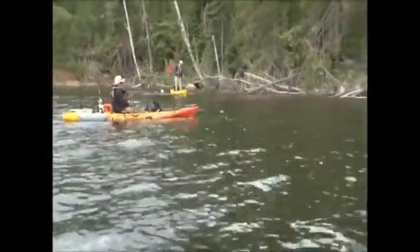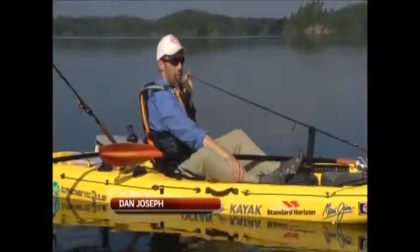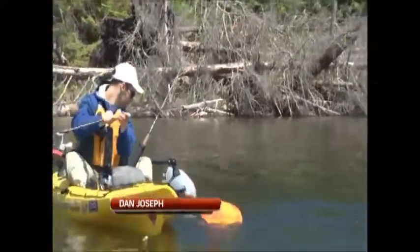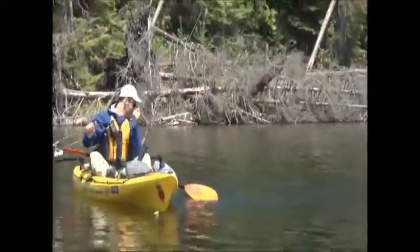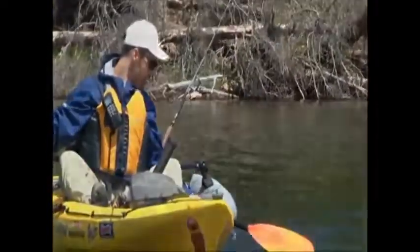I don't know how serious a fisherman I would be if it wasn't for kayak fishing. You know, like I said, I've been fishing most of my life, but it's only when I got the kayak that I started doing it, you know, 3-4 times a week. And you know, I wouldn't use words like obsessed, but yeah, it's pretty close, I guess.